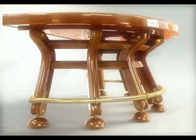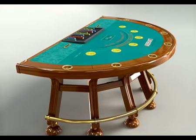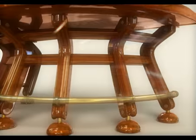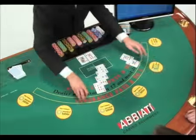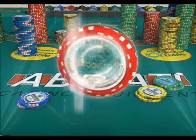The first table with an RFID device introduced to the public was the blackjack table. It was a resounding success from the time it first appeared in gambling centers. The enthusiasm generated by this innovative and brilliant system encouraged Abbiati's research department to conduct new studies and find applications for poker tables as well. No more errors and maximum playing speed with the smart RFID chip.